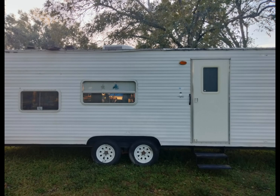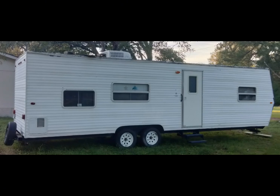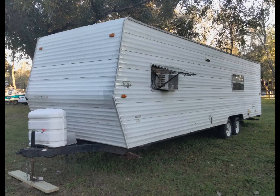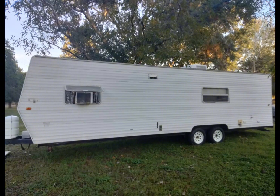It's a 32. I cleaned this particular model out for somebody, but this is the typical look and arrangement on the inside for a 2001 to a 2008 year model, I believe. They're all similar in design.